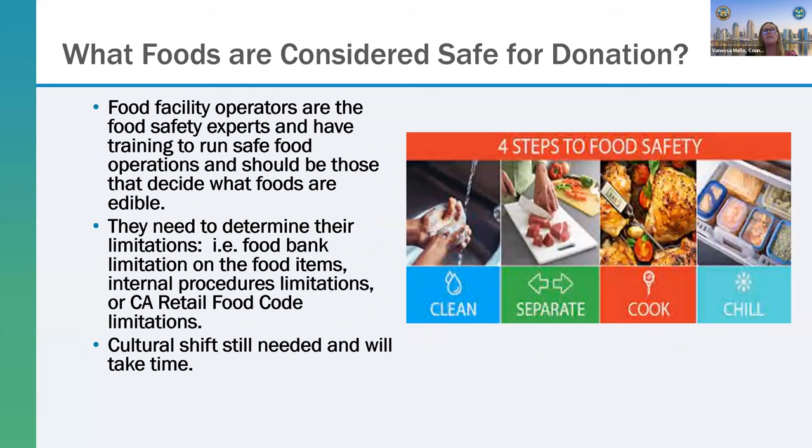So what foods are considered safe for donation? Really, this should be up to the food facilities. They are the experts, they are trained, they are already running a food business, and they should be the ones to decide what foods are edible.